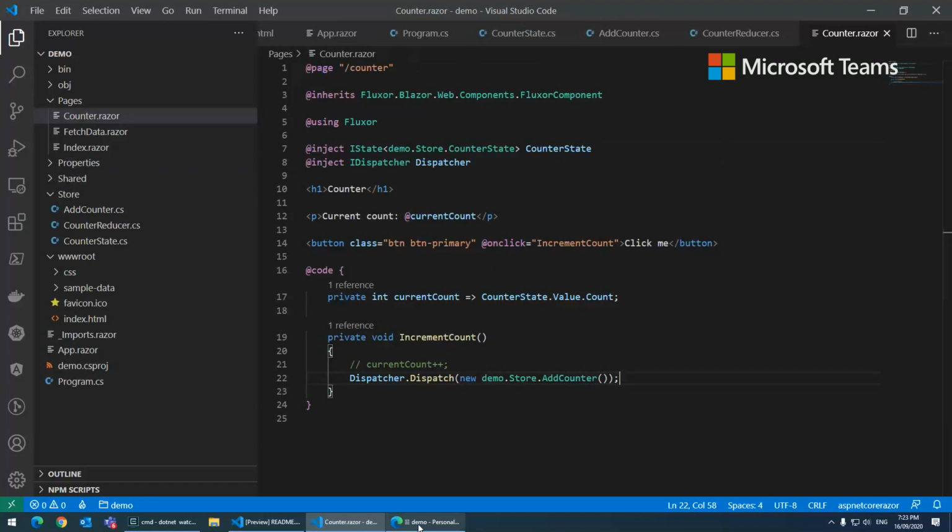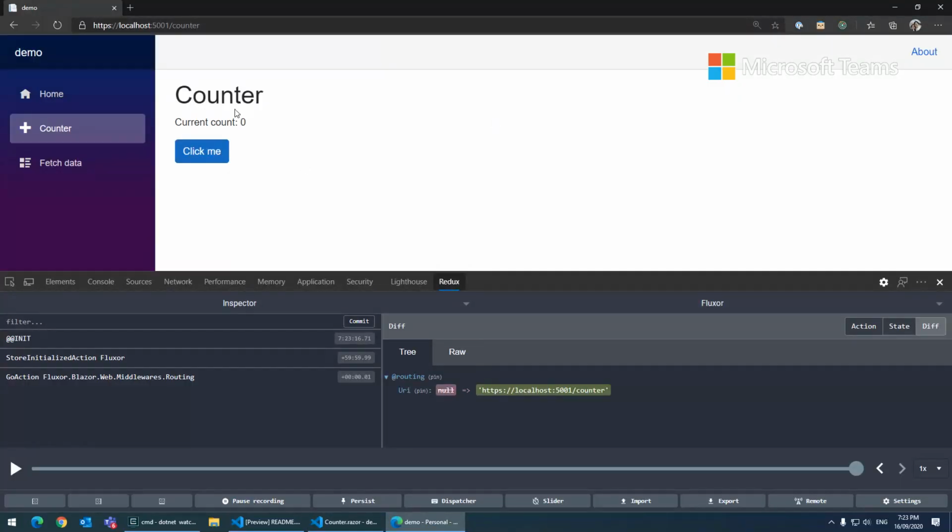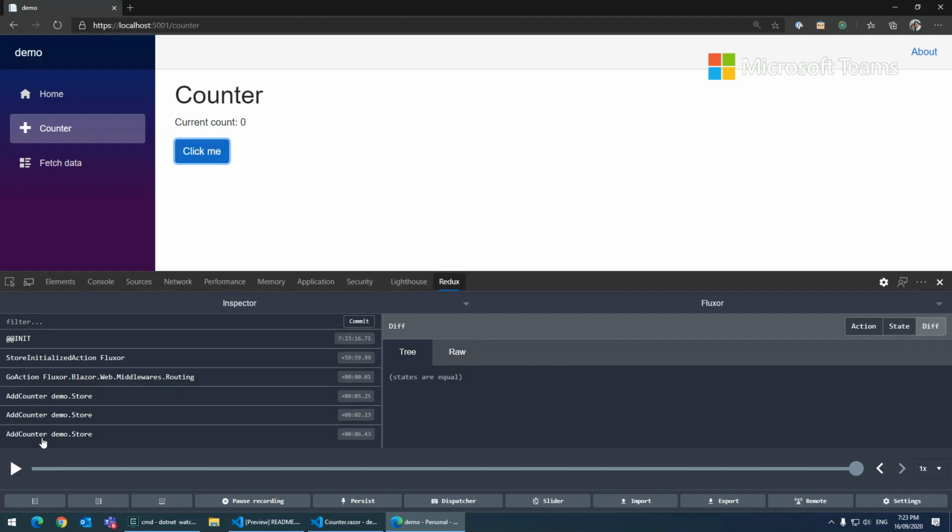Let's save it and then go back to our Blazor app. Okay, now let's click on this one. Ooh, oh no, what happened? As you see in the dev tool, the action is being fired. Whenever I click this, it adds a new entry, so that is the action that we fired. But for some reason, the numbers don't add up. Let's look at the diff here. The diff is the difference between the previous state and the current state, and as you can see, it says the states are equal. So whatever we did back there doesn't change the state.